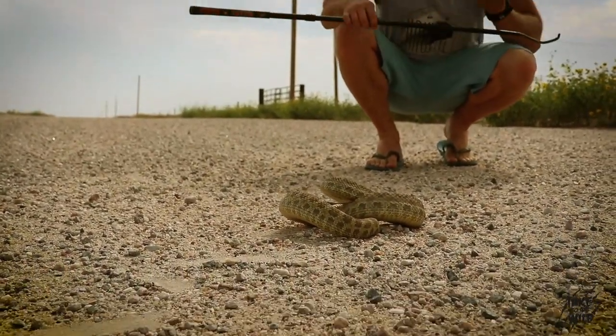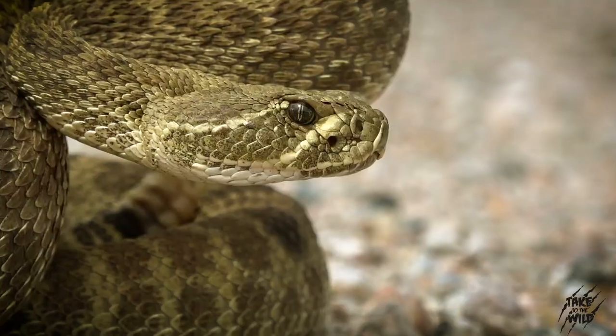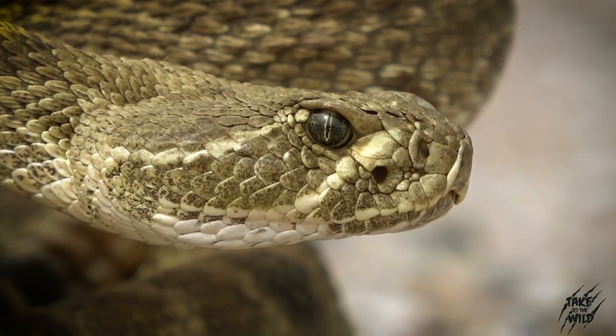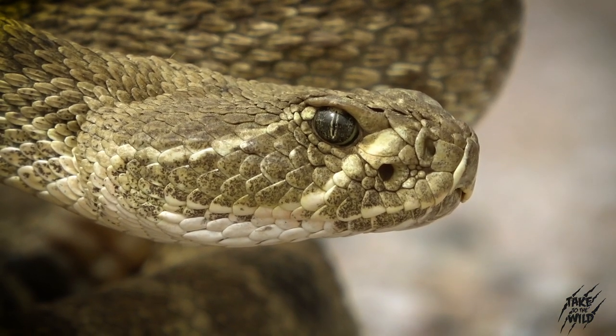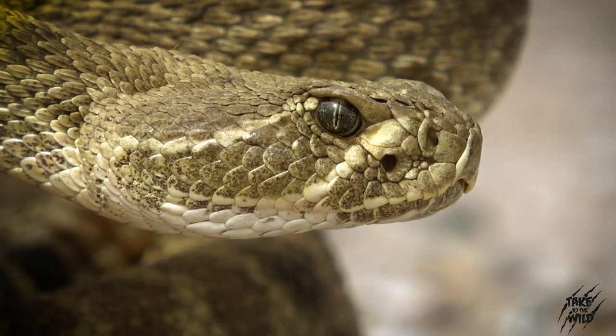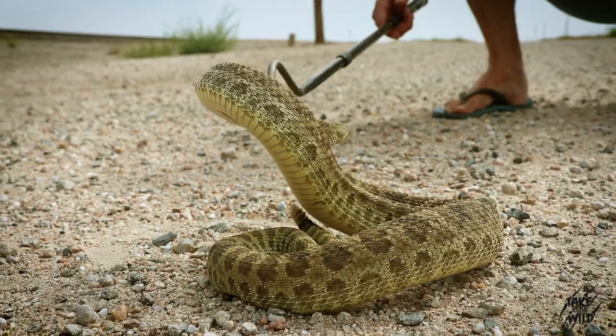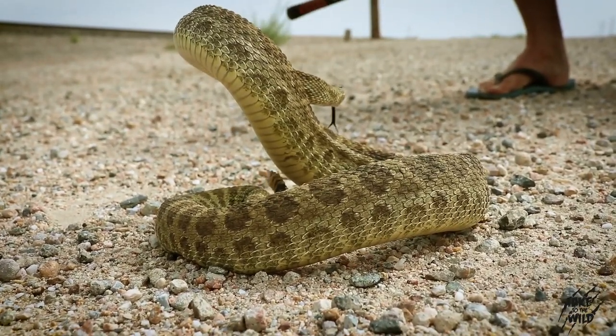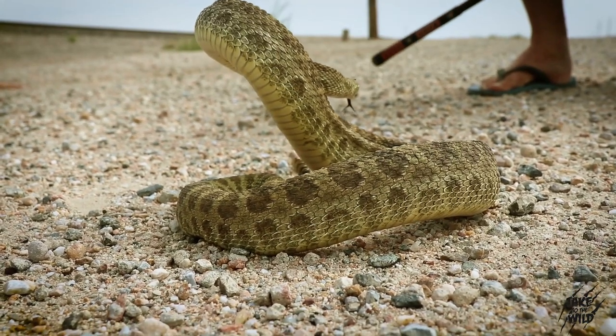Got my sandals, but this is the prairie rattlesnake. Really, really common rattlesnake out here in Colorado, all the way down to Arizona, all the way up to Canada. This is really a super green one. Yeah, wow, it is. Very widespread rattlesnake. As you can see, it's got kind of a green coloration. This is how they warn predators, so they won't get eaten. It's also how they warn bigger mammals, so they won't step on them.